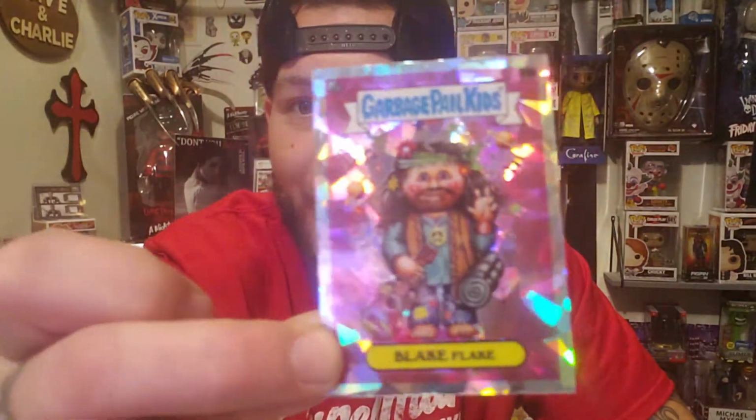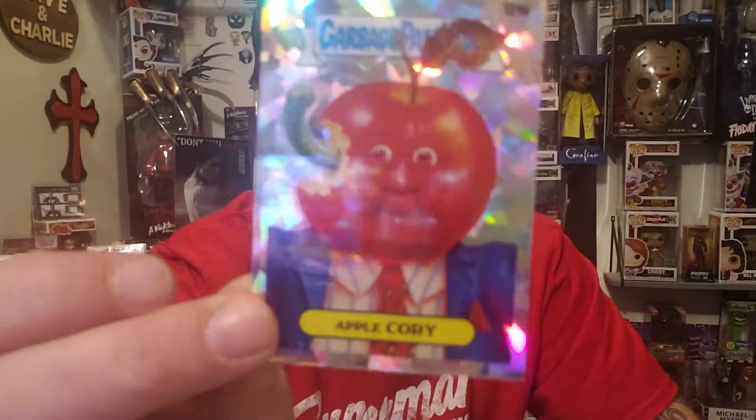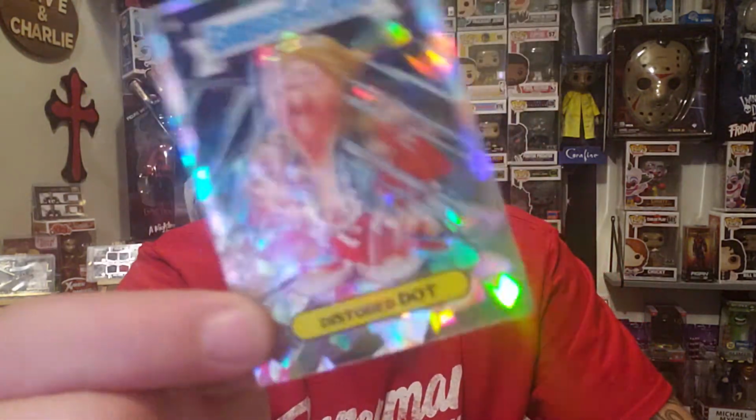So then you get these other ones, though, that are really shiny, right? We got Blake Flake. Yeah, you see that shine on them? I mean, they're beautiful. They really are. I like this one, so this one was in the shiny ones. It was Zippy Zeke. I like the little Zippo there. Okay, then we got Apple Corey. I get it, Apple Corey. Bustin' Dustin. Yeah, you got messed up there. And then we got, this one's good, Distorted Dot. I mean, the shine on them is what gets me. They're pretty. They make it look so awesome. We got Stuck Chuck.